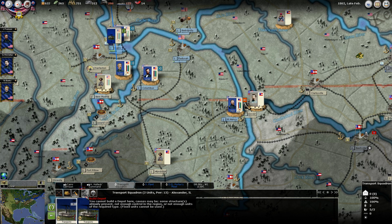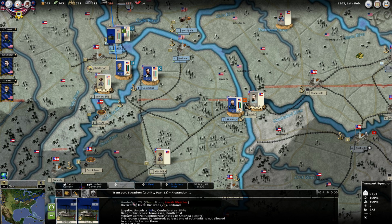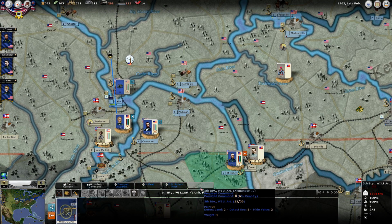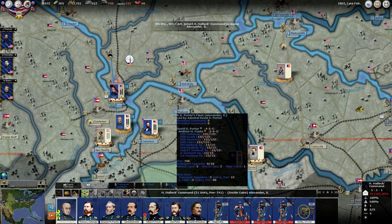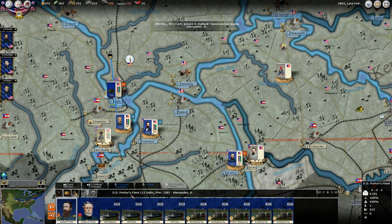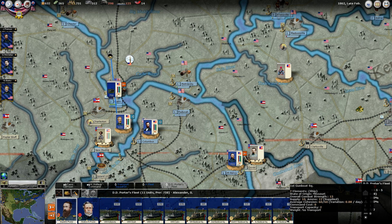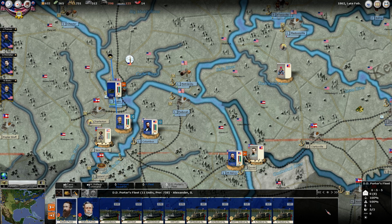Cannot build a depot here. Oh, probably because the depot already exists in Cairo is probably why that is the way it is. Do we want to bring this unit down with some escort? I think it would behoove us to do that. This unit is at full power.